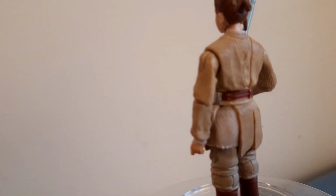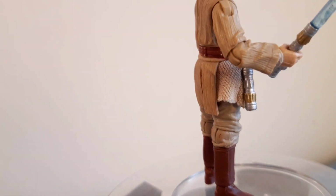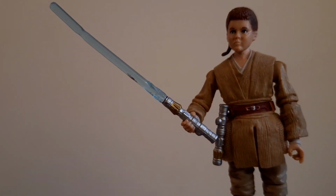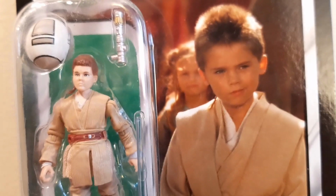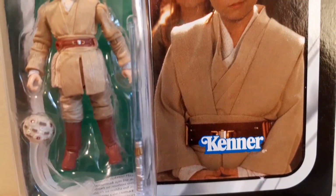And here is the other one. So there you are. Much more detailing on the robe and stuff. And the lightsaber's lovely. It reminds me of Leia's lightsaber that we just see now in The Rise of Skywalker. Again, there were some scenes I liked in that film, but overall, that's for another story. And here's the card back again. Lovely kind of logo. Nice image of Jake Lloyd.